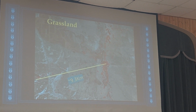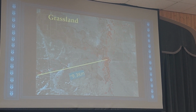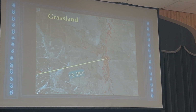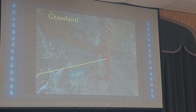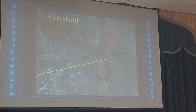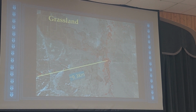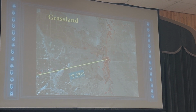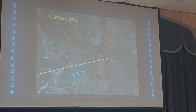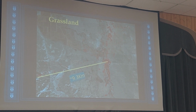And here's an example of a grassland owl. So this owl's territory is a lot more spread out. He's a lot more confined to the river and the slopes of the river. And he makes one giant trip multiple times when he was being tracked. He went over 9 kilometers to a dugout where he was hunting on the steep slope of the dugout. And he was willing to make that trip multiple times a night, really frequently.